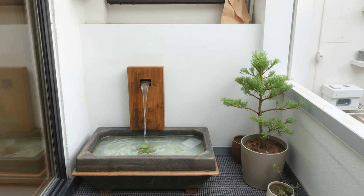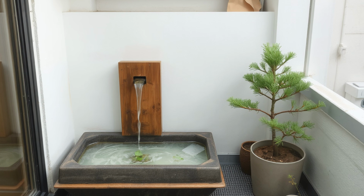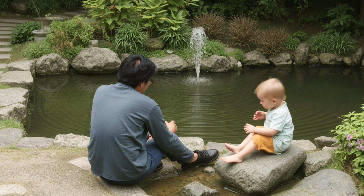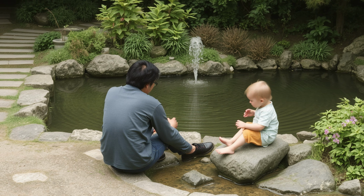Your tsukubai and bamboo fountain don't just enhance a garden, they change how you experience life. They remind you to slow down, listen closely, and find meaning in simple things. Japanese garden design is a daily practice in finding peace, and the garden water sound is your guide.